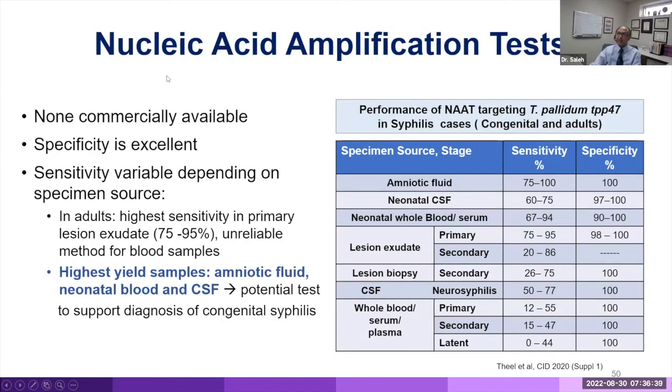Nucleic acid amplification tests, PCRs, are still mostly in research settings, not commercially available yet, but the specificity is excellent. In pediatrics, actually, specimens of amniotic fluid, neonatal CSF, and neonatal blood have very high sensitivity compared to adults. So this is very promising to use in the diagnosis of congenital syphilis.